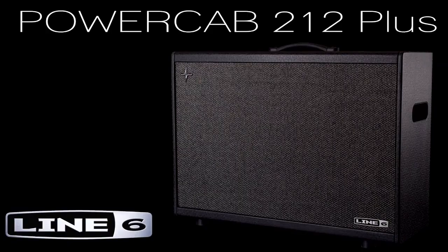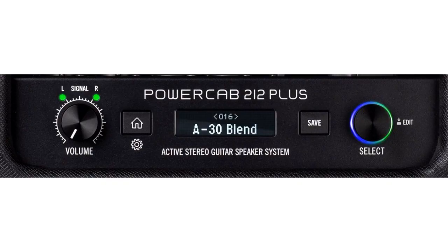And we also have a third contender tonight. Why don't you tell us about that? All right, we've got the Line 6 Powercab 2x12 Plus. Now that's a stereo unit, right? That's what they tell me. All right, well, it also has a lot of features. They have a ton of different speaker models. They did a thing called speaker modeling with this.